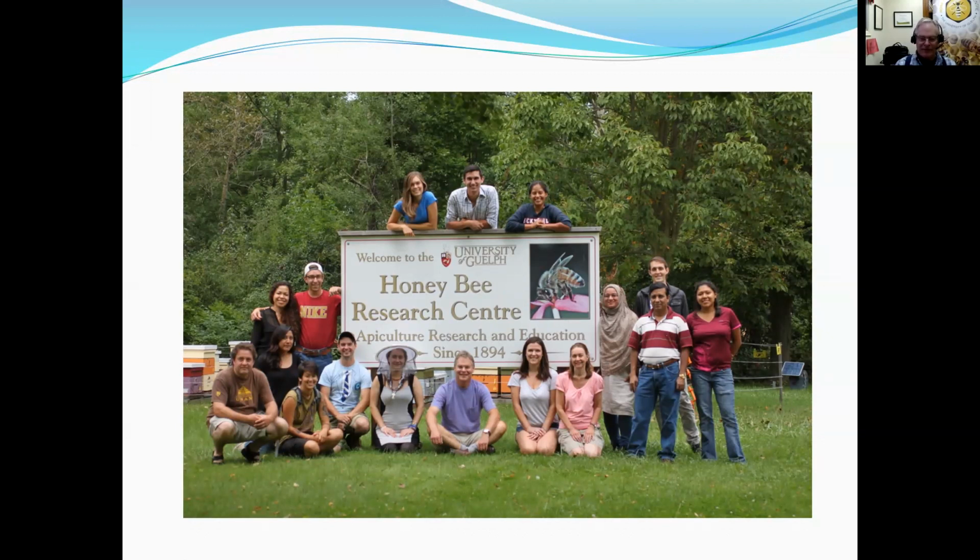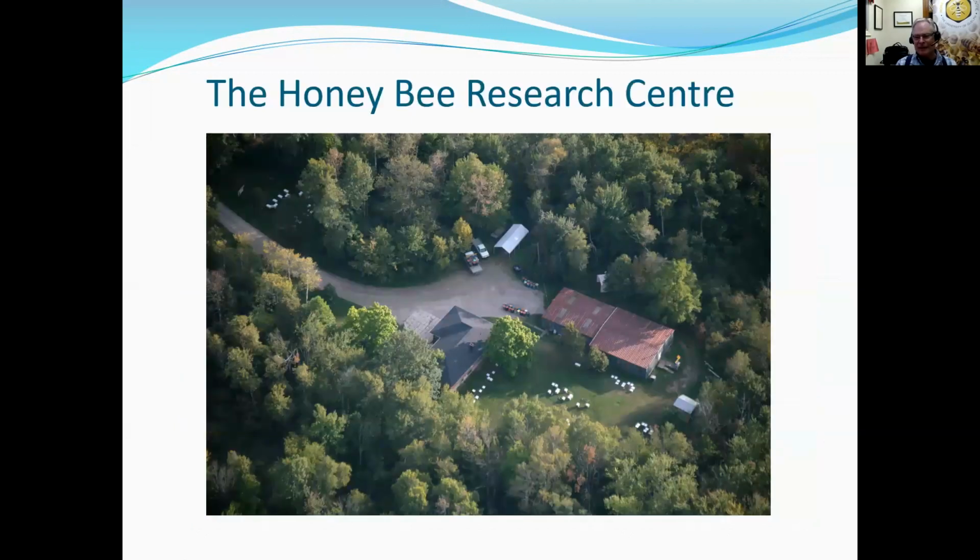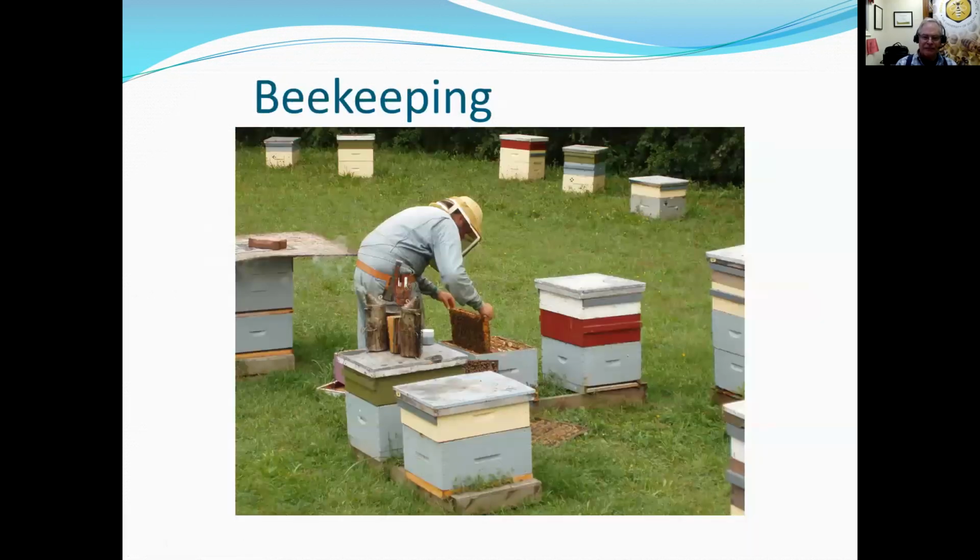This is what I like to call a drone's eye view. It's kind of literally a drone's eye view, both drone camera and the drones that are flying around our site. We're in the Arboretum on the edge of the University of Guelph, and you can see some of the hives scattered around here and our facility out there. We are moving to a new location, but it's just down the road, and we'll talk about that in a little bit.